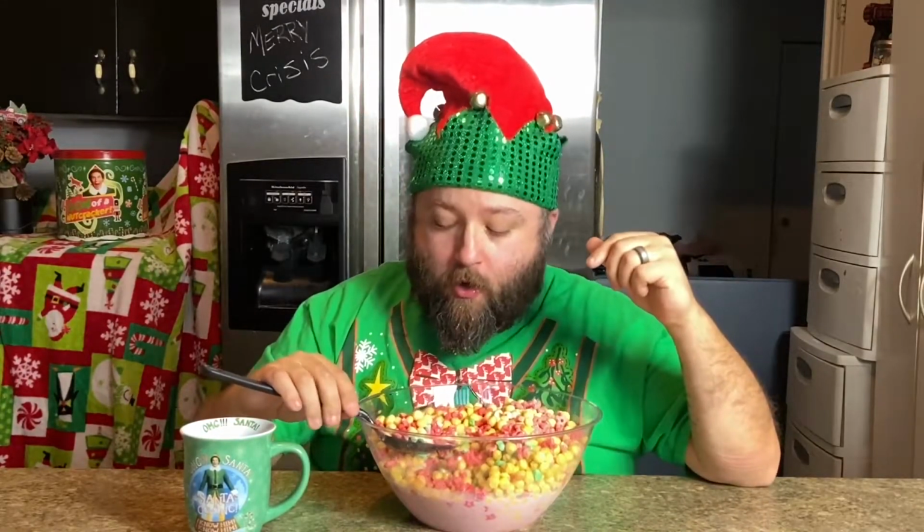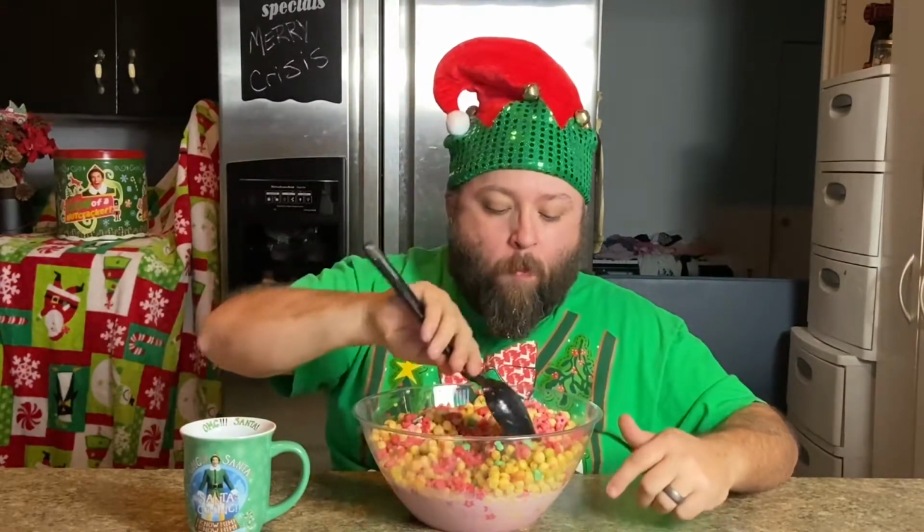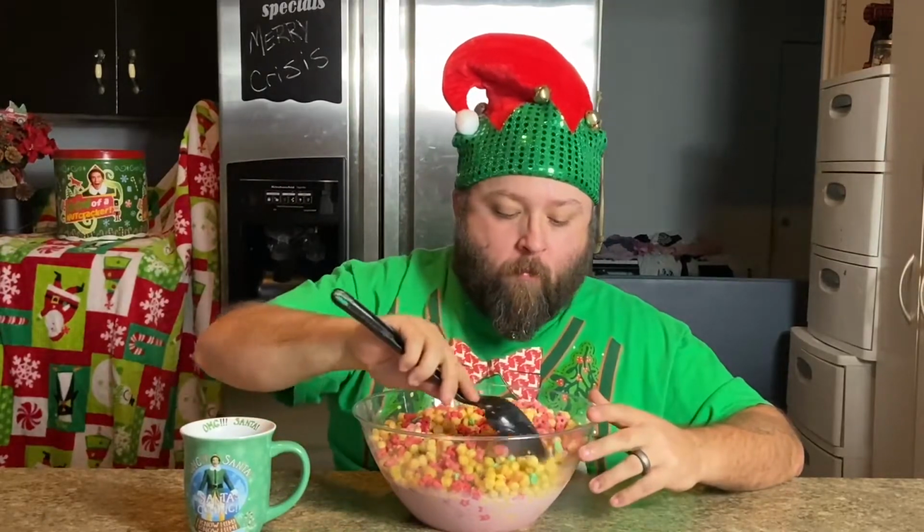And if y'all hear cars going by, it's because we live in Alabama. It's almost 70 degrees outside, so I got the windows open. Whew. Middle of December.